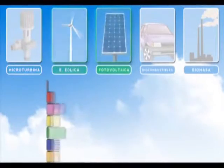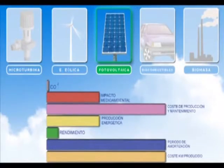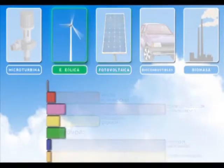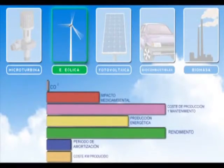The cost of photovoltaics is 6,000 euros per kilowatt, produced with a yield of 12%, and with low operating hours per day, huge tracts of land occupied, high maintenance, and long periods of amortization. Wind power requires huge costs of maintenance, installation, and environmental impact, but the cost is 1,500 euros per kilowatt produced.